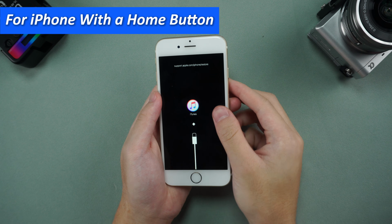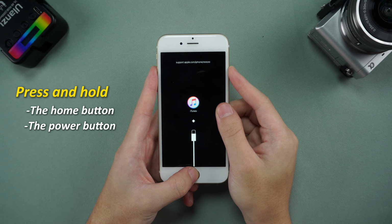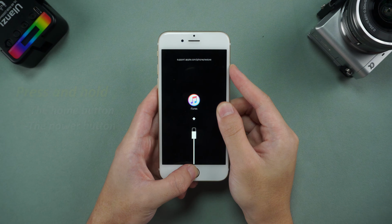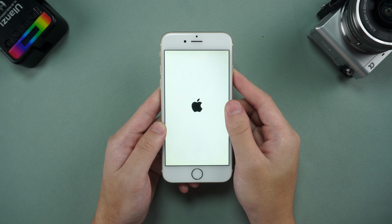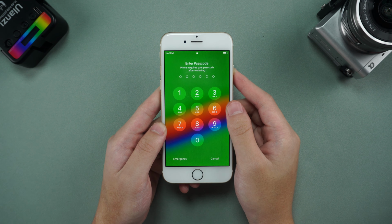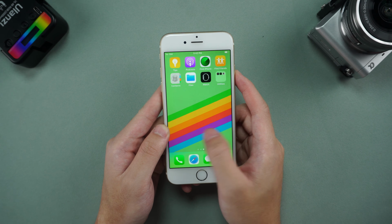For iPhones with a home button, just press and hold the home button and the power button at the same time for a few seconds until the Apple logo appears. This method is very simple and the success rate is not low. Give it a try, maybe just this one can restore your iPhone to normal.